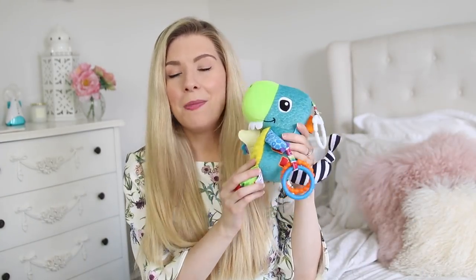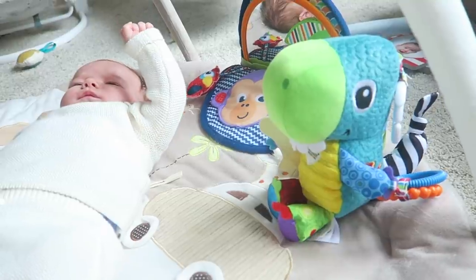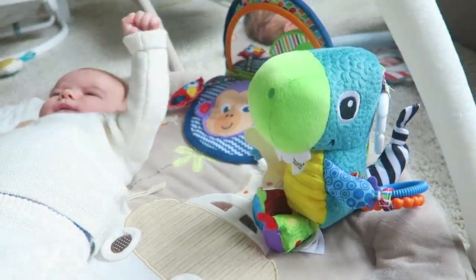We also have one of the Lamaze toys. You may know that I have an obsession with dinosaurs. This is Torin the T-Rex, I think he's called. And they're just really nice because they're bright coloured. They also have the black and white, so that it's really easy for your baby to focus on. And one of the first things that they can see is black and white patterns.